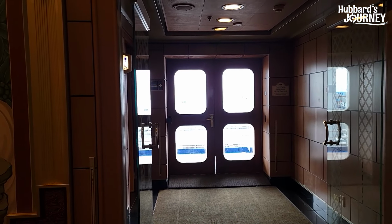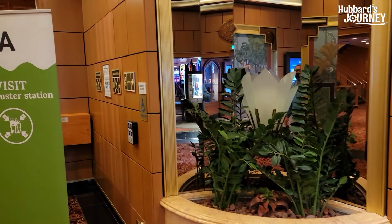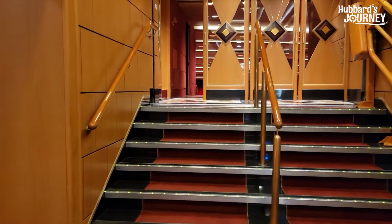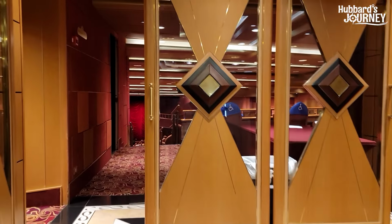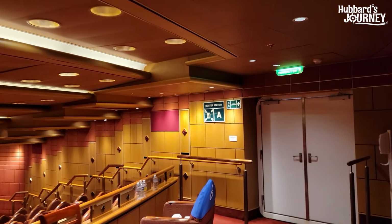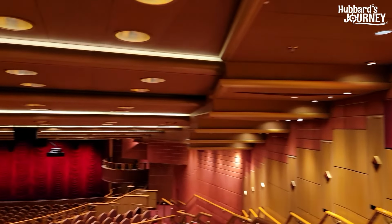So Deck 7 has a walking track. We got that. We'll put that in there. You'll see the inside and outside of Deck 7. So, Princess Theater. They're getting ready for their musters. So they have muster stations. You're going to remember, people are going to be coming on in the next 10, 15 minutes. And people will be getting all excited, going through their muster process.